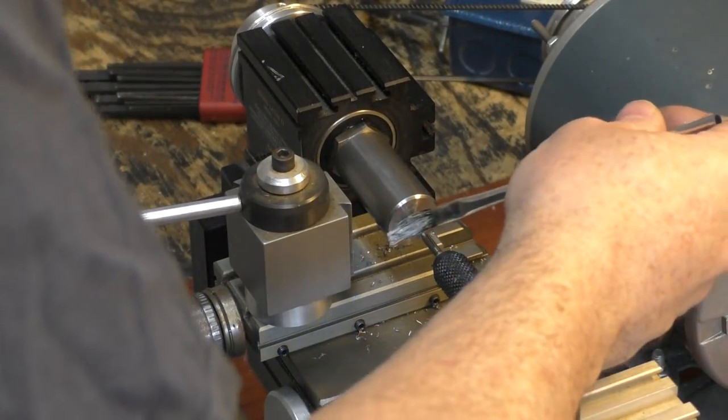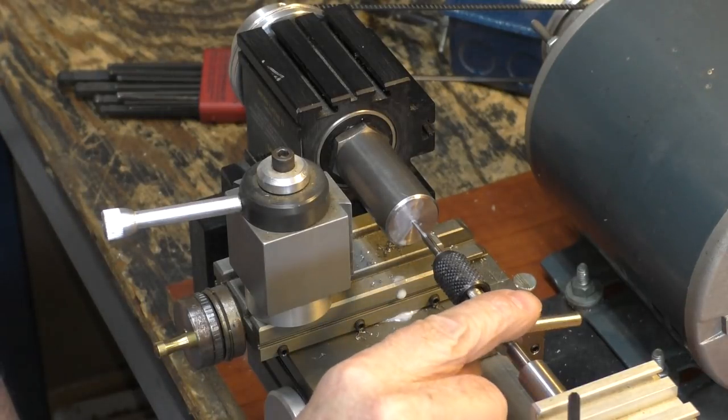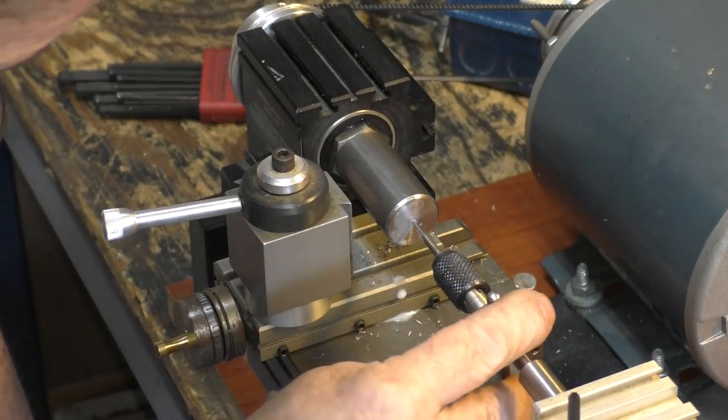Some more cutting fluid. I don't know if you can see the color of the cutting fluid. It looks kind of milky. It's a water-soluble vegetable oil-based cutting fluid.